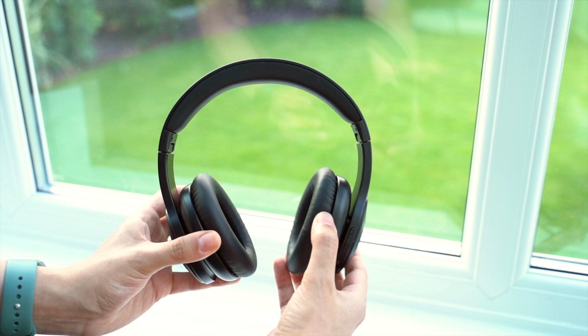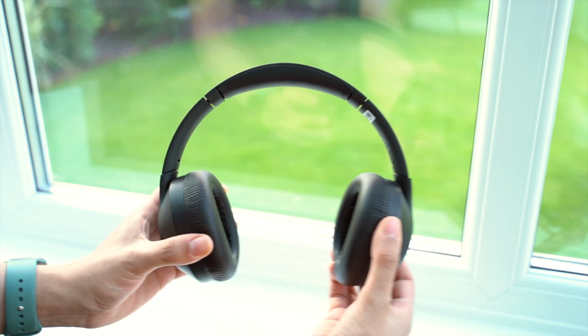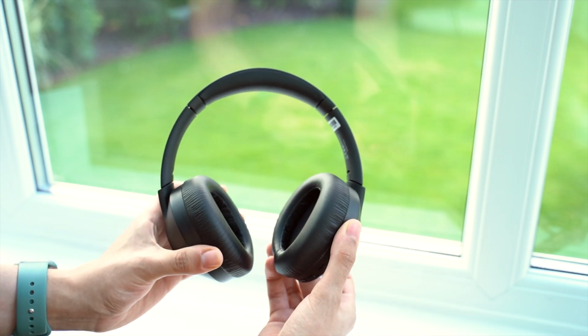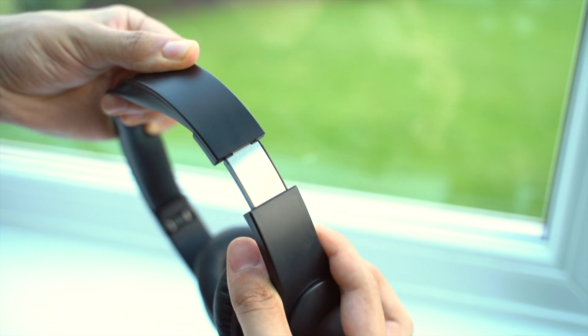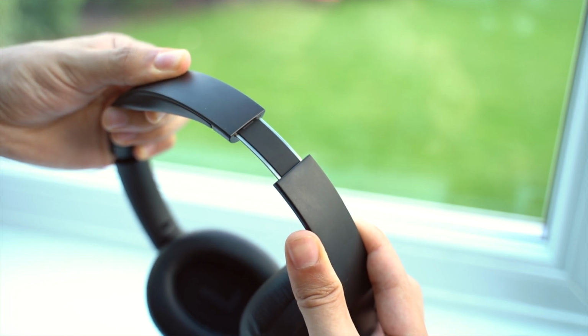There was a little bit of creaking in the headbands, but the hinges feel reasonably sturdy, and the overall build quality is good enough that both headphones feel as though they're built to last. They each offer a good amount of extension to suit all head sizes, though the mechanism was a little tough with the QuietPlus, and much smoother on the TaoTronics headphones.